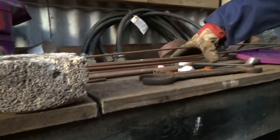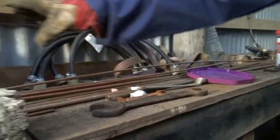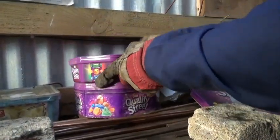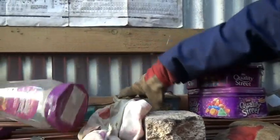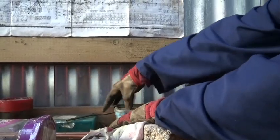This is all the copper pipe, which is thick wall copper pipe that's been purchased in 6 metre lengths to do the oil and grease systems. You can see lots and lots of fittings, which we believe, fingers crossed, that we made all the fittings for the whole system.